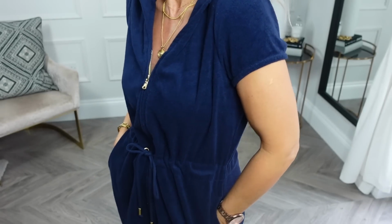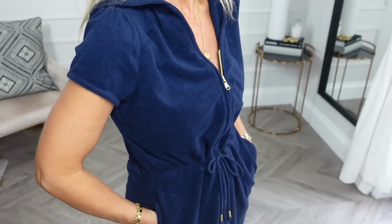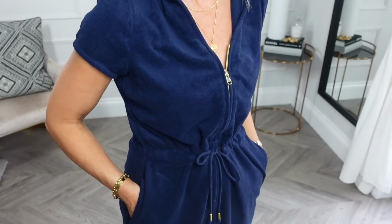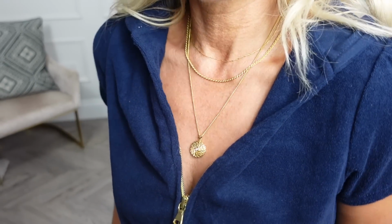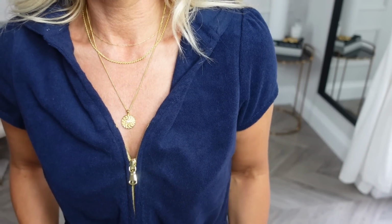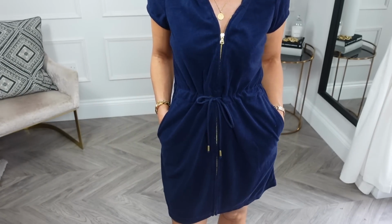Okay, so let's talk about a slightly more practical cover up, one for if we're here in England, maybe going to Cornwall or something along those lines. It's toweling. You might have seen this everywhere in the shop. So practical in terms of it will soak up the water. So if you're going to take one, perhaps a more practical beach day with the kids, then this is a great one. As you can see, it zips all the way up to the top.